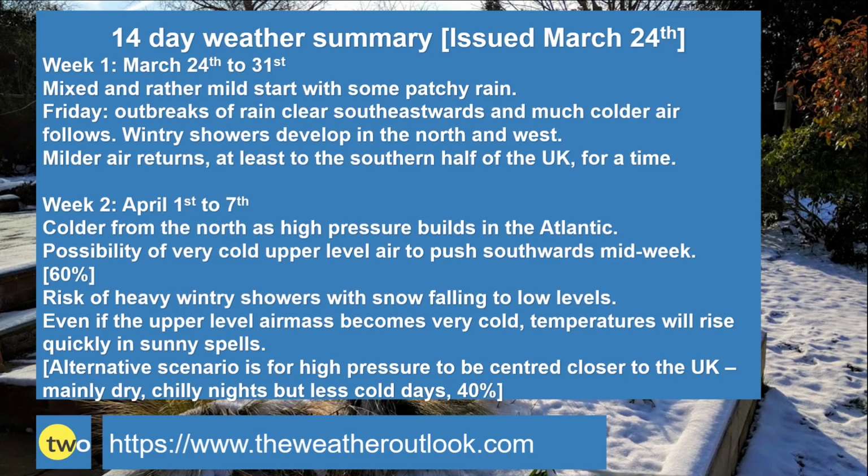There's uncertainty about the extent of that cold plunge and just the depth of that upper level cold air. But at the moment, it's probably about a 60% risk of very cold upper level air pushing down across the UK, at least for a time. That would lead to the potential for heavy wintry showers with snow falling to low levels. Even in southern parts of the UK, the chance of snow falling, not necessarily accumulating, would be significant.